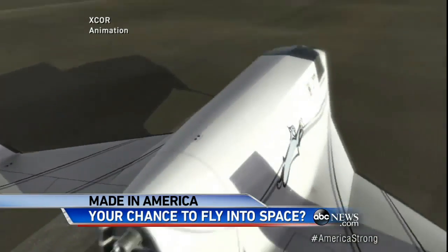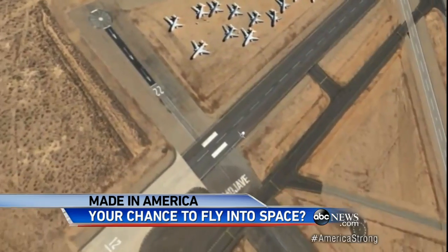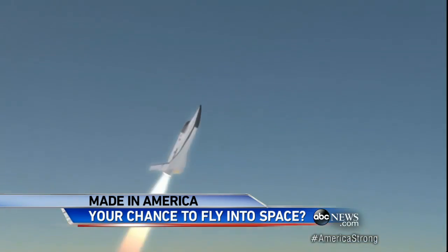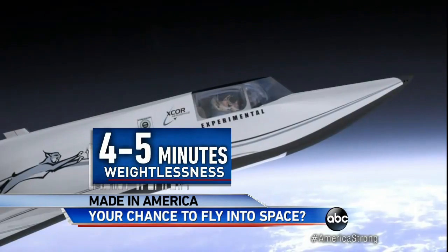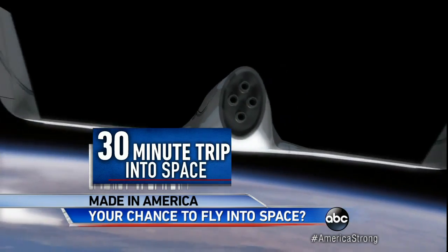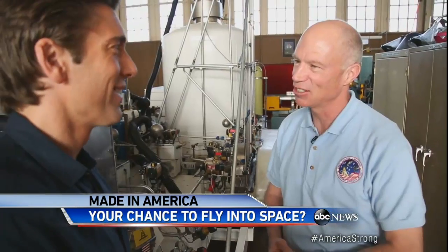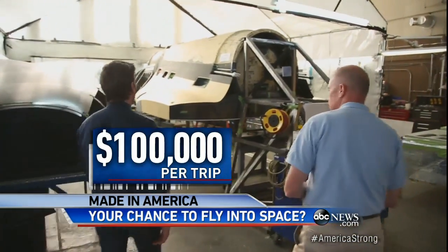3, 2, 1. Their animation of the Lynx, a rocket ship with wings that they say will take Americans into space. A suborbital trip once it gets there, 4 to 5 minutes of weightlessness, 200,000 feet up, a half-hour trip into space. Save the pennies and you get the opportunity to go. A lot of pennies, though. $100,000 for a trip, not cheap, but they say that cost will one day come down.